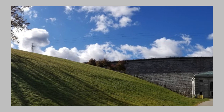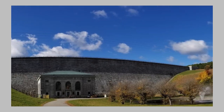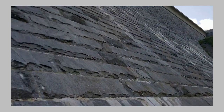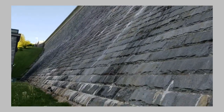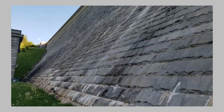Wachusett Dam was constructed to hold back the water of the south branch of the Nashua River. It remains the largest hand-built gravity dam in the world. Constructed of granite masonry, the dam stretches 944 feet across. The height of the dam is 115 feet above the ground, with also 112 feet below the ground that we can't see.